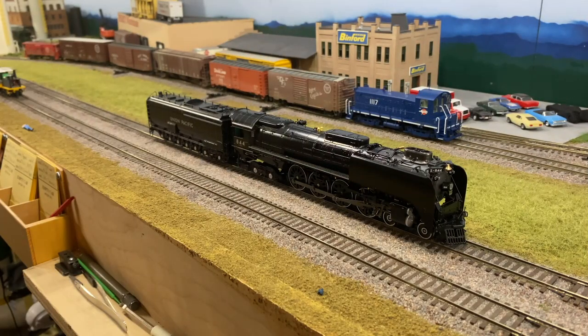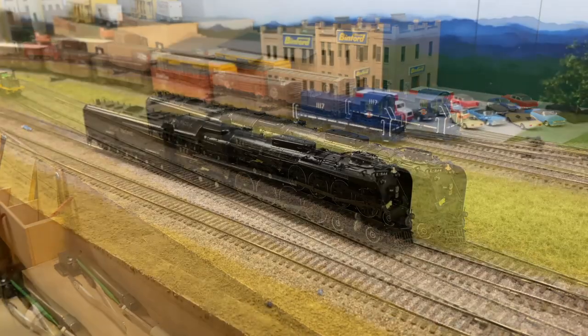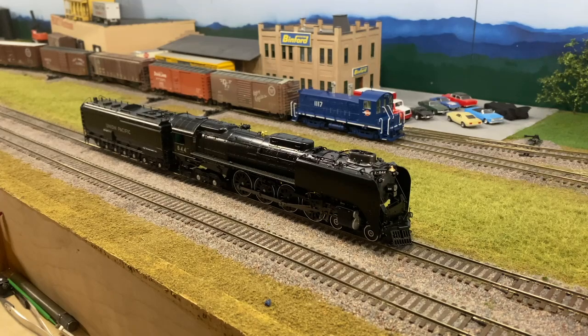All right, let's apply power and see what it sounds like. We can hear that big steam, big boy air compressor working. Let's listen to the whistle. Bell. Let's get the headlight on.